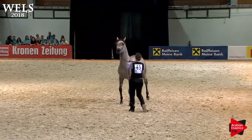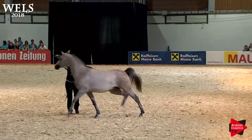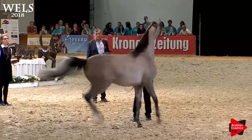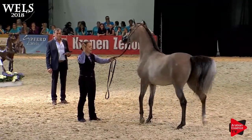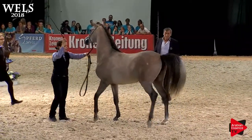Thank you very much, number 45. And let's go back to number 44. TM Lamborghini. His sire is Escot DD. The dam is TM Laguna. The breeder and the owner of this colt is Tameri Arabians from Austria.